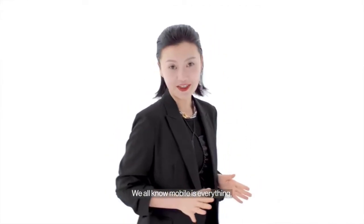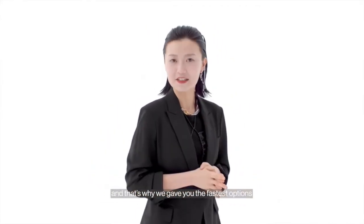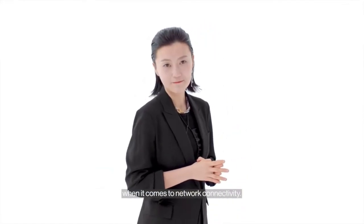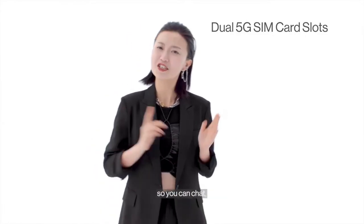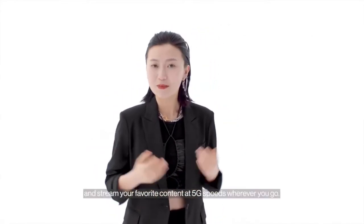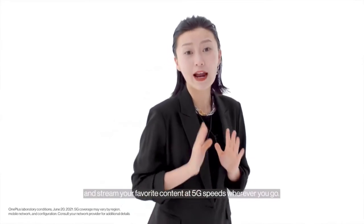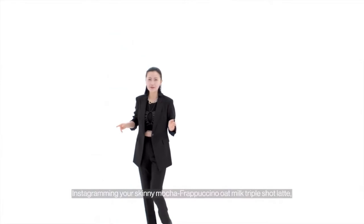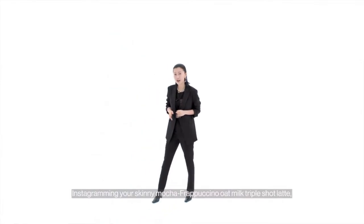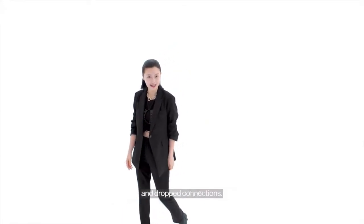We all know mobile is everything, and that's why we gave you the fastest options when it comes to network connectivity. The OnePlus Nord 2 has dual 5G SIM card slots, so you can chat, game, stream your favorite content at 5G speeds wherever you go. And whether you're at home or at your favorite cafe, Instagramming your skinny mocha frappuccino oat milk triple shot latte, we've added Wi-Fi 6 technology, which supports download speeds up to 1.2 gigabits per second to protect you from the evil duo of slow networks and dropped connections.